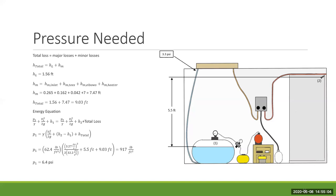One important consideration is that, as can be seen, the major component that increases the losses is the heater, and that was estimated. So just for consideration. Thanks.